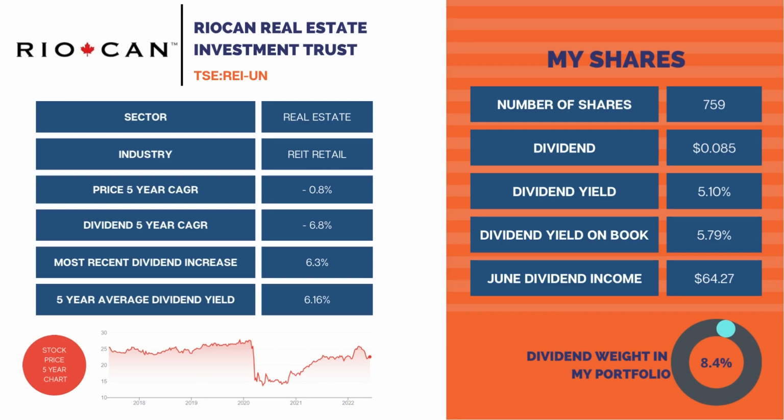They paid us a distribution of $64.27 across three accounts. This company provides us with 8.4% of our yearly dividend income, which is a little rich. It has a five-year average dividend yield of 6.16%, which is drastically higher than the current yield of 5.1%. This is mainly due to RioCan slashing the dividend by 33% back in 2021. When the dividend is back to 2020 levels, hopefully by 2024, possibly 2025, this will provide a yield of 7.2% at current price, indicating it is undervalued right now.